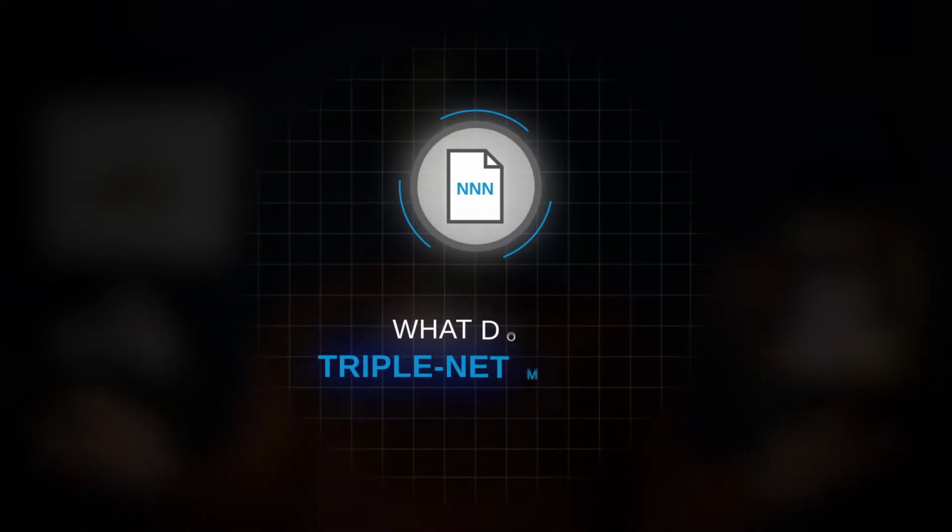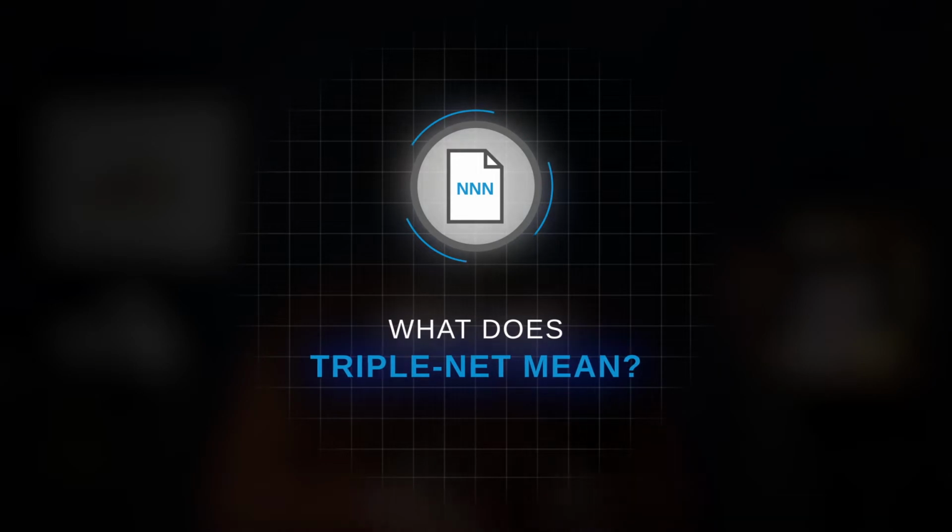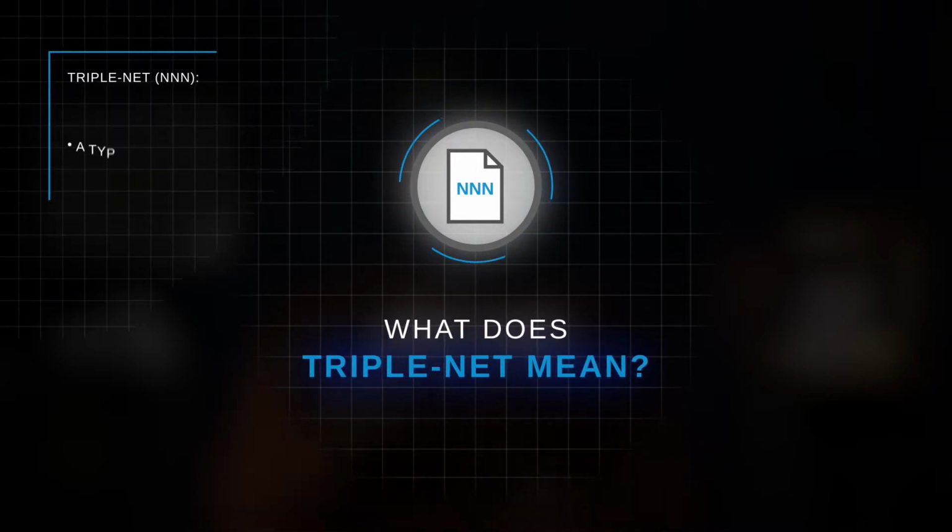First, what does triple net mean? Triple net, often abbreviated as NNN, is a type of lease structure where the tenant or lessee agrees to pay the additional expenses related to the operations of the property, which can include common area maintenance, property taxes, and building insurance. These additional expenses, each of which is one of the three nets, are often referred to as additional rent. This additional rent is most commonly paid on a monthly basis with the base rent.